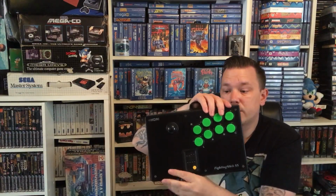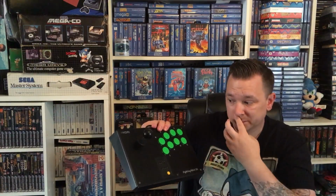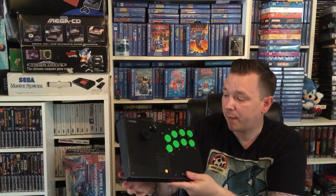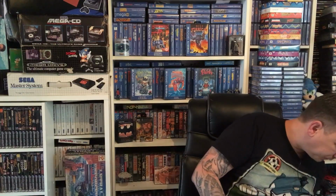Yeah, really looking forward to playing some shoot 'em ups and my new side scroll and beat 'em up using this arcade stick, guys. So really happy with that. Great purchase. And finally, an arcade stick for the Sega Saturn. Thank you so much, Seth. Really nice guy. Had a bit of a chat with him, and I promised him I'd give him a shout out on this video. So that's the arcade stick.